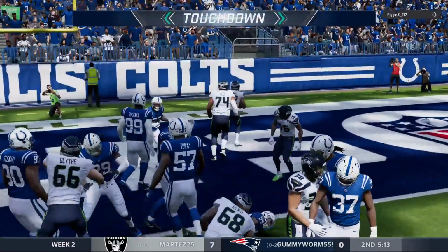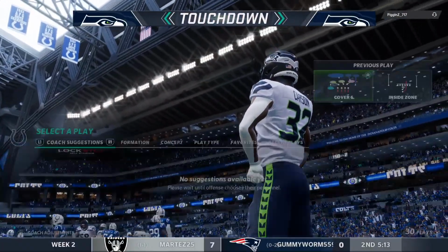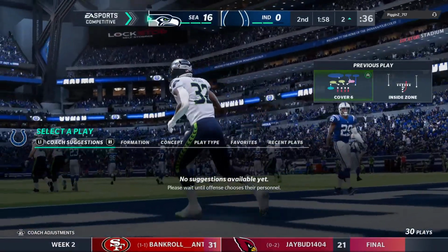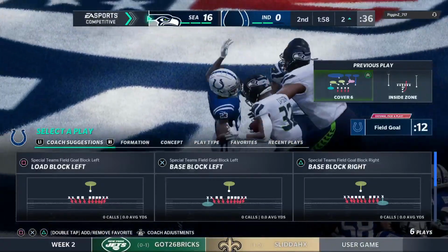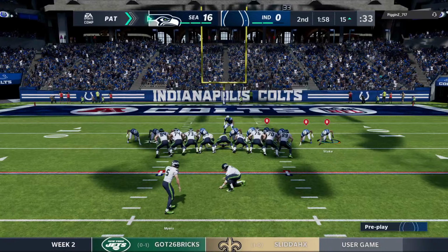And he's across the chalk into the end zone. Touchdown, Seahawks. Chris Carson, his 3rd touchdown now on the year. And the Seahawks add on to their lead. Heck of a start to his season. He had 2 touchdowns in the opener last week, another one here in week 2.